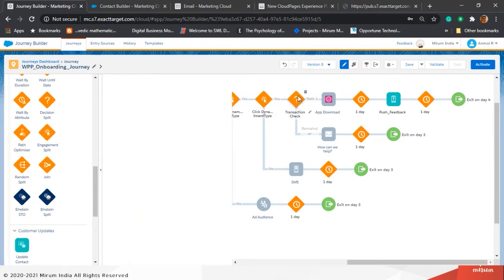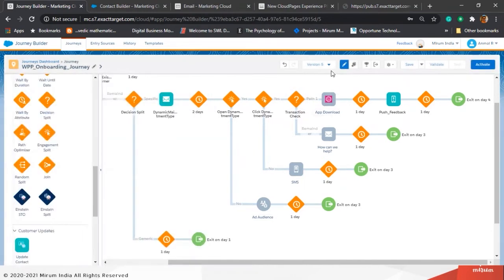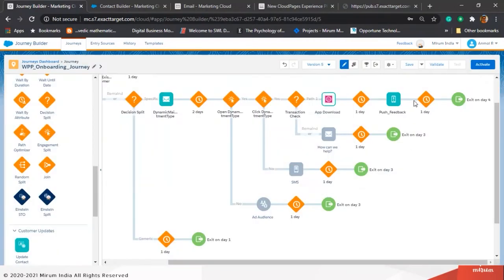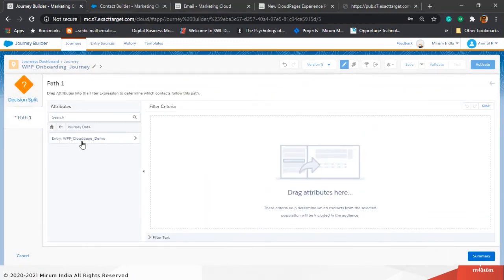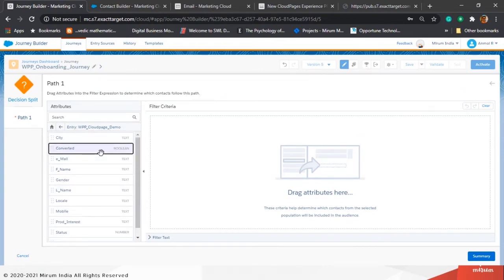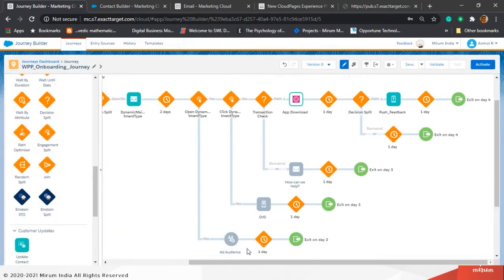So what do I do? Again, in the same table that we have collected, since we have built a single view of the customer, I check the table, and on the fly, I check whether the customer has transacted or not. If the customer has transacted, I send out a WhatsApp notification. Again, completely personalized. I wait for a day. I see whether he has downloaded or not. Again, I put a decision split here. I configure the decision split. I check whether the person has converted into an app customer or not. If he has converted, send out a push notification and then exit.